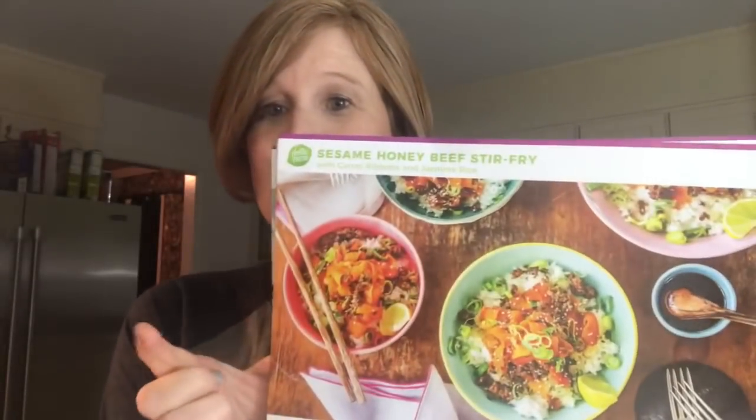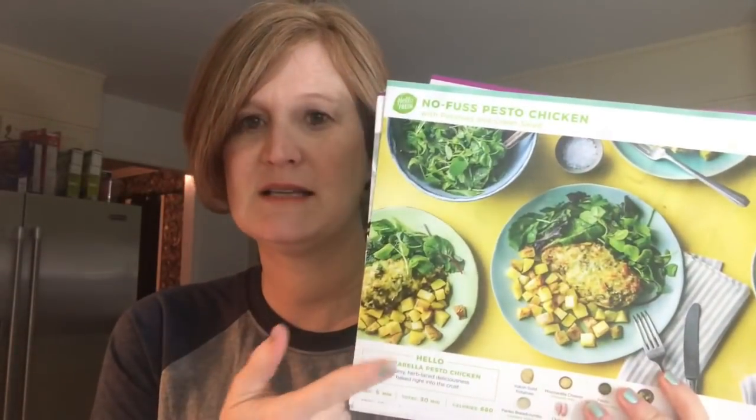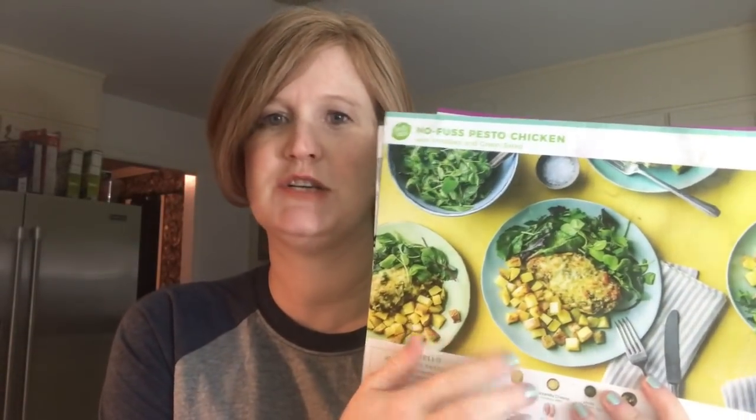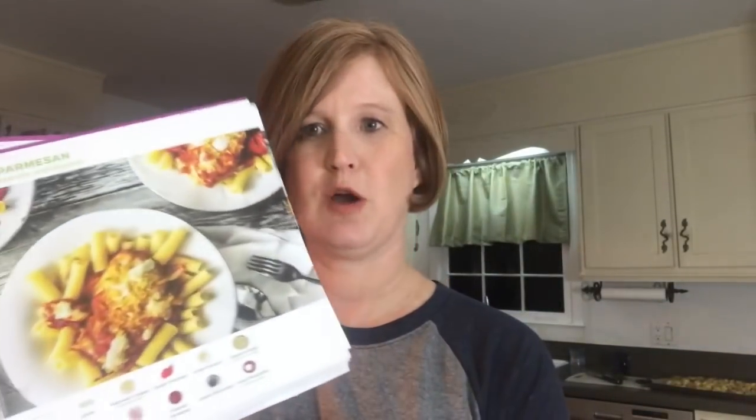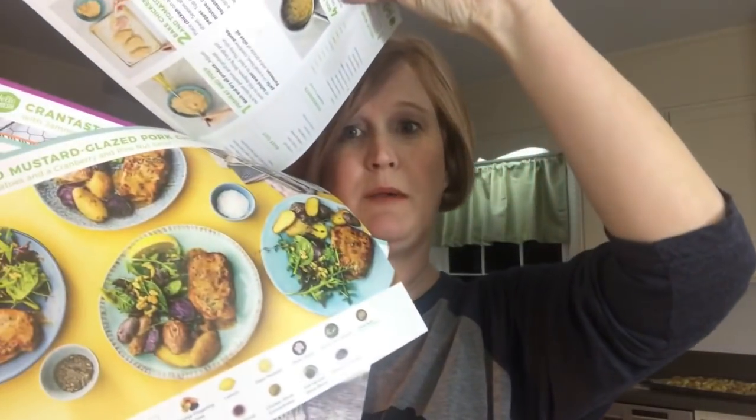This one I think was my favorite. It's a sesame honey beef stir fry. Delicious, so good. No fuss pesto chicken. This is added to my rotation. So easy and so yummy. Baked chicken parmesan. I typically don't get pasta, and I'll explain that later, but I wanted to find out how they cooked the chicken parmesan. What's this one? Maple and mustard glazed pork chops. That was probably my second favorite.